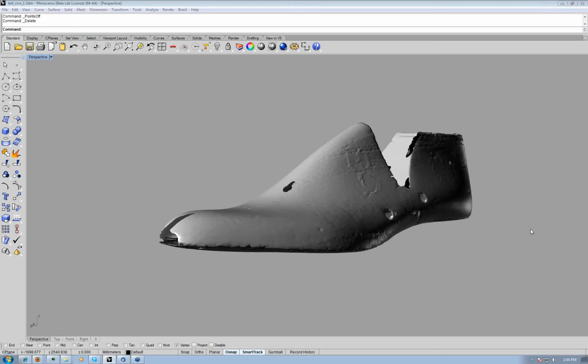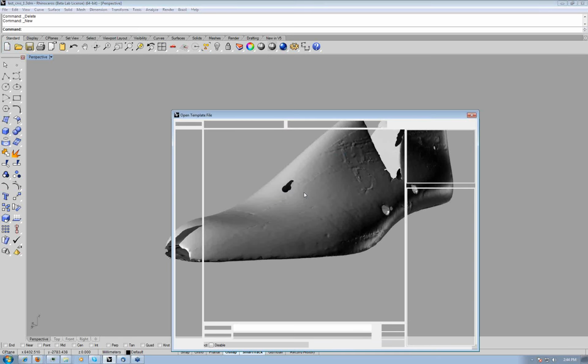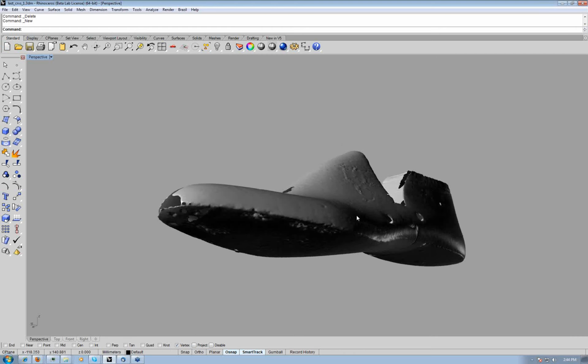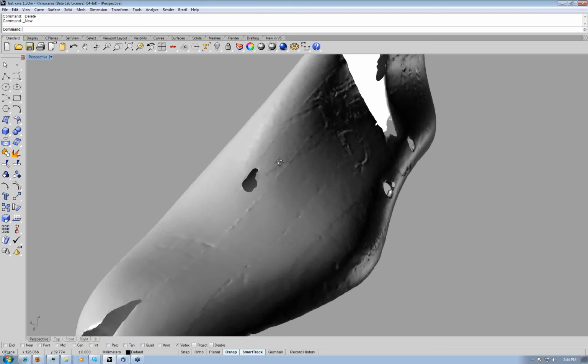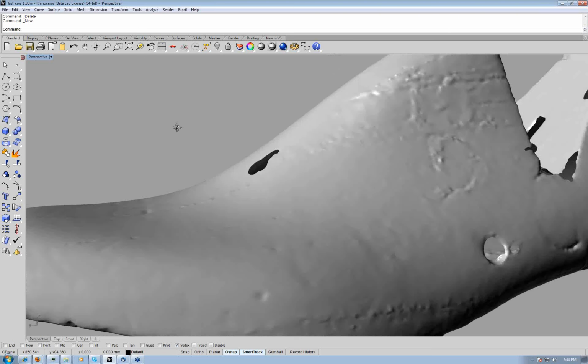Next question, or I'll try and just do questions rather than statements, but show us mesh repair tools, please. Okay, that's what I'm talking about. So let's do a new file here, and I don't actually think I have... Oh, what am I talking about? I've got a mesh right here. So mesh repair tools is basically the same thing that was off of Labs, but now it's integrated into V5 work in progress.